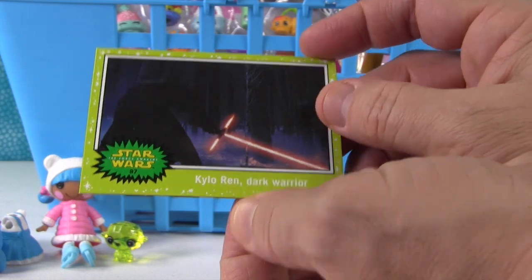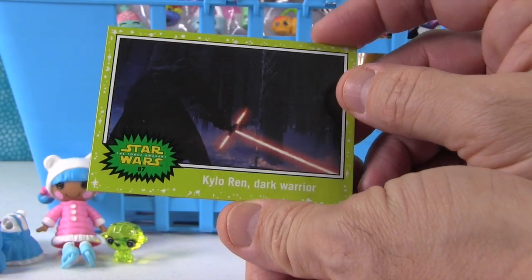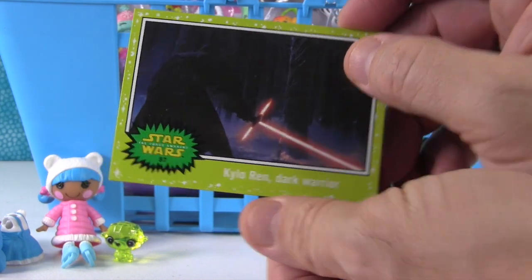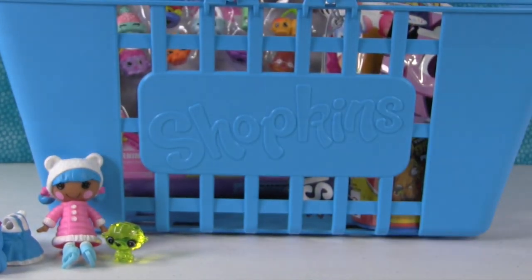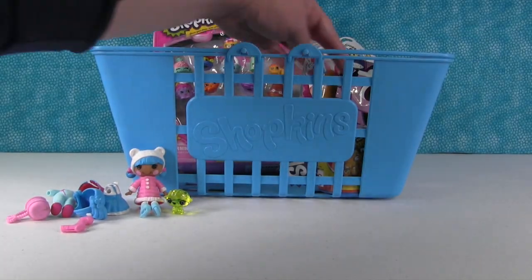Yeah, and then we also got Kylo Ren. Dark Warrior. That is a dark card. Yes, it is, but it's cool. It is cool. All right, awesome. Those were good. That was a good pack. That was a special pack card. I like that. All right.